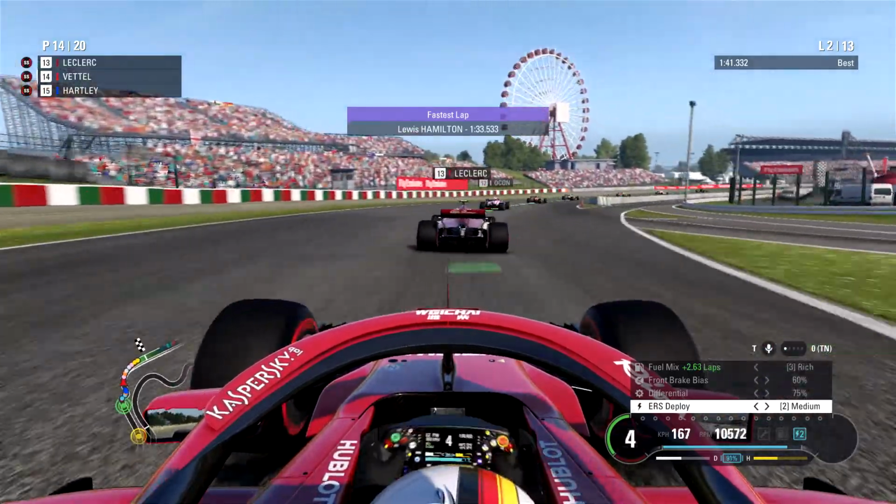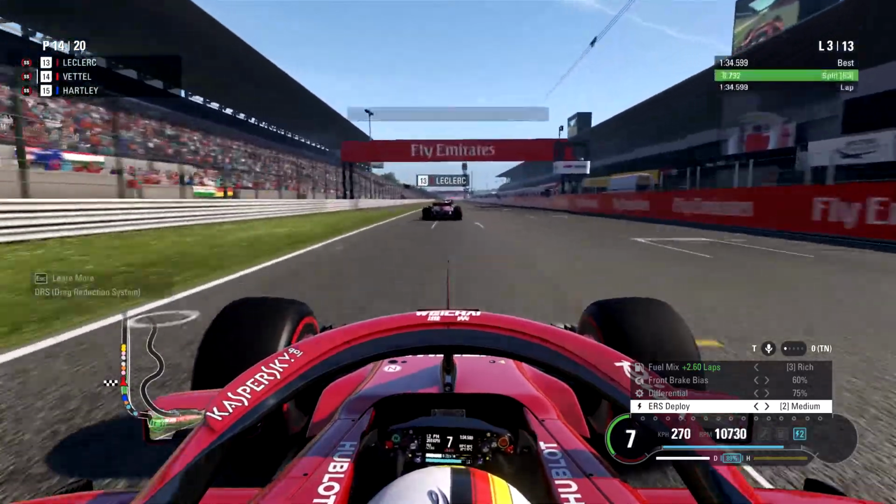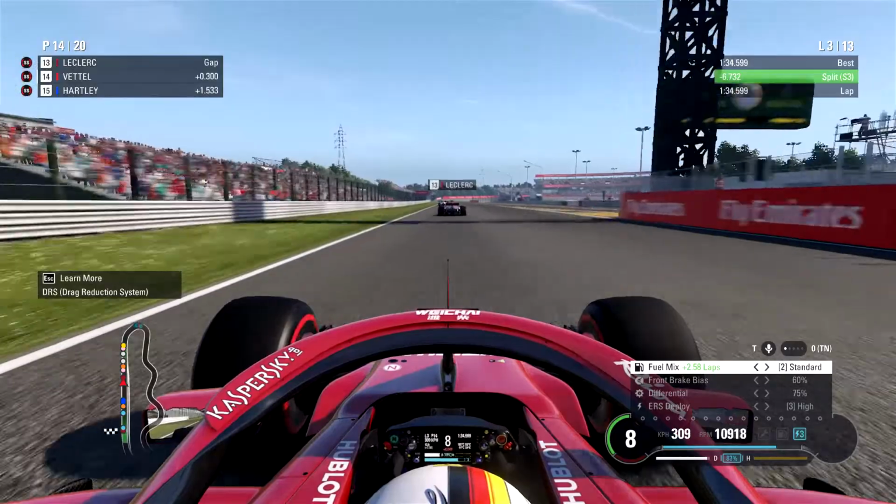And now we're going to have the DRS. No, DRS is just in the next lap. So we're going to use the ERS deployments in high and bridge mix.